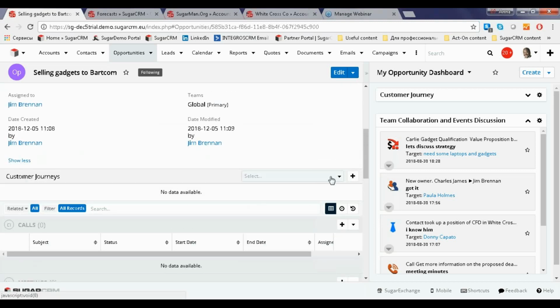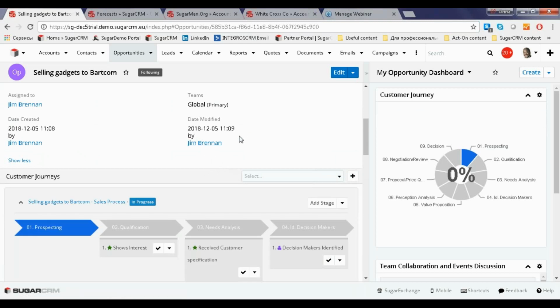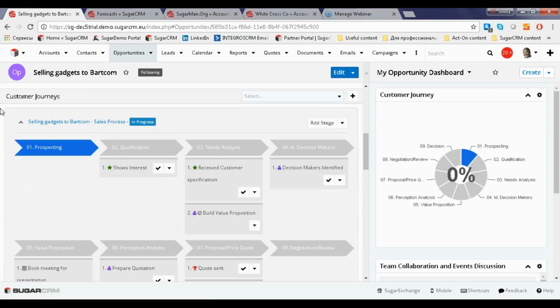If the opportunity has a long cycle, I have some sort of a best practice which tells me how to sell gadgets, in this case to Baltcom, in the best possible way. I follow a complete sales process without missing important steps. Now I will show you how it looks like. It's an add-on that helps you create, visualize, and standardize processes and is called Customer Journey.